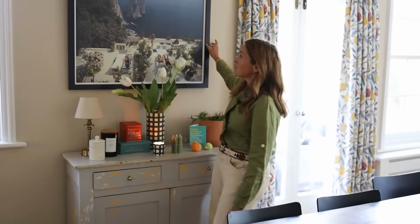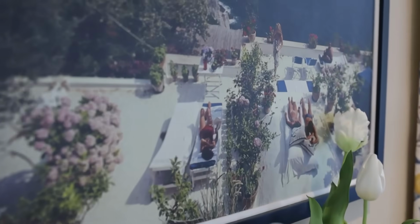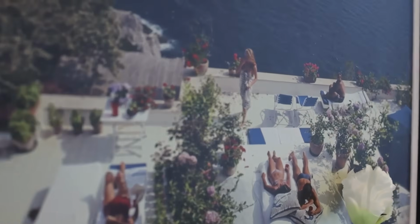I really love Slim Aarons' photography. We've got a few in the house. This is one of them. This really looks like my friend's mum, so I always say, hello, Carol.